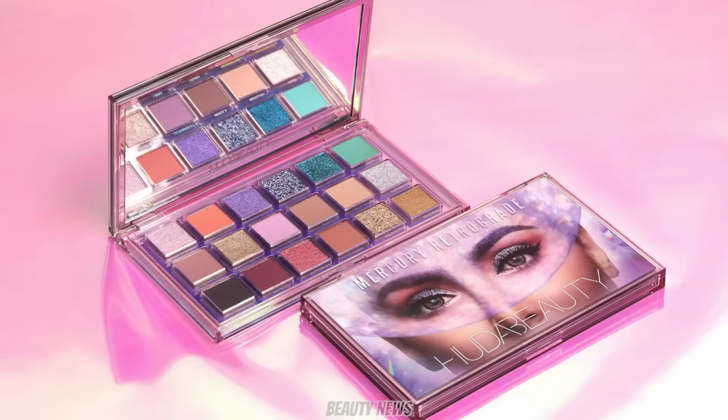Yeah, one thing I find a bit creepy is the packaging. Like, she always has to put her face on it, and this one is like she's stuck in a moon and it looks kind of weird. It's just a bit strange.